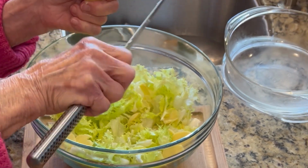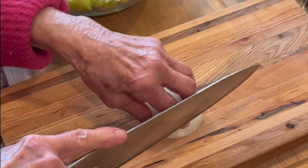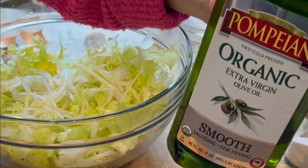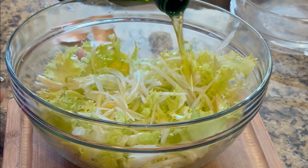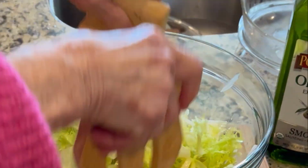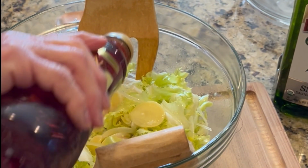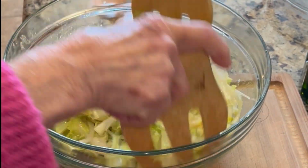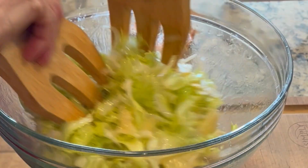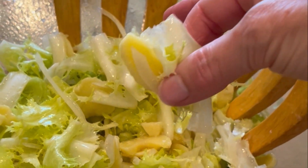Add cut endive and sliced boiled white potatoes without the skin. Add thinly sliced yellow onion. Add a generous amount of extra virgin olive oil and mix well. Add a few sprinkles of red wine vinegar and salt to taste. Very simple recipe, very delicious salad.